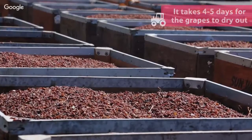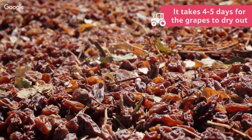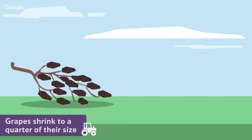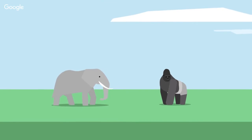It can take around 4 to 5 days for the grapes to dry out, turning from green to brown. Grapes lose so much water that they shrink to 1/4 of their original size. That's like a large bull elephant shrinking to the size of a gorilla.